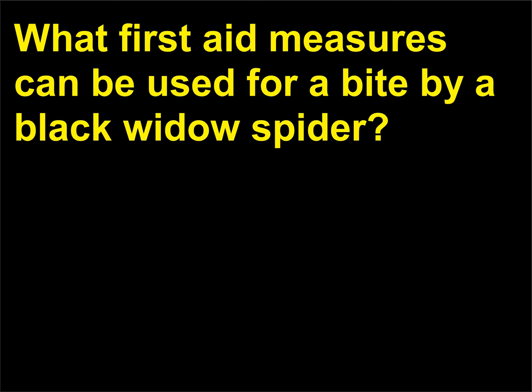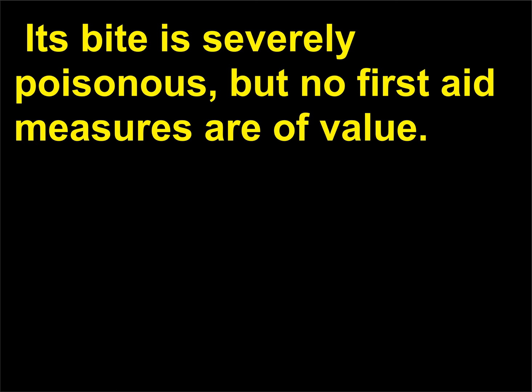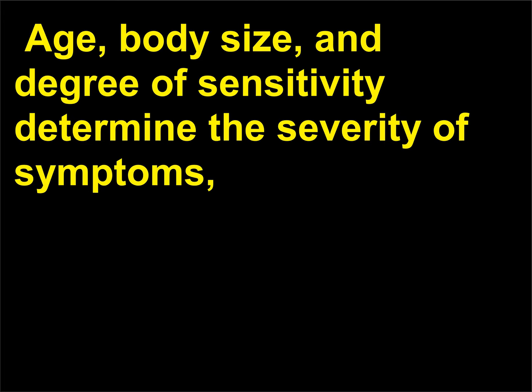What first aid measures can be used for a bite by a black widow spider? The black widow spider, Latrodectus mactans, is common throughout the United States. Its bite is severely poisonous, but no first aid measures are of value. Age, body size, and degree of sensitivity determine the severity of symptoms, which include an initial pinprick with a dull numbing pain, followed by swelling.